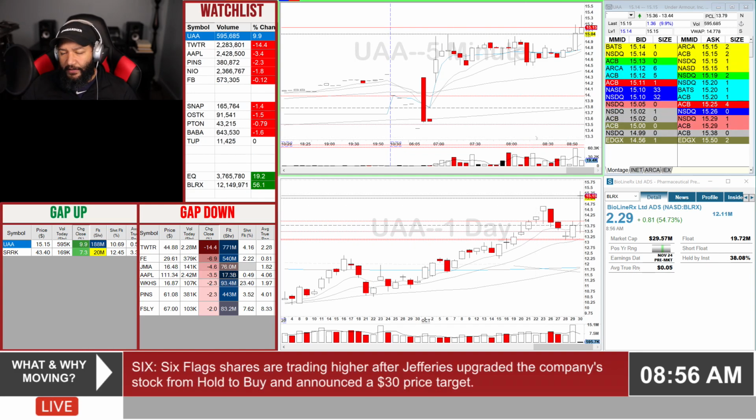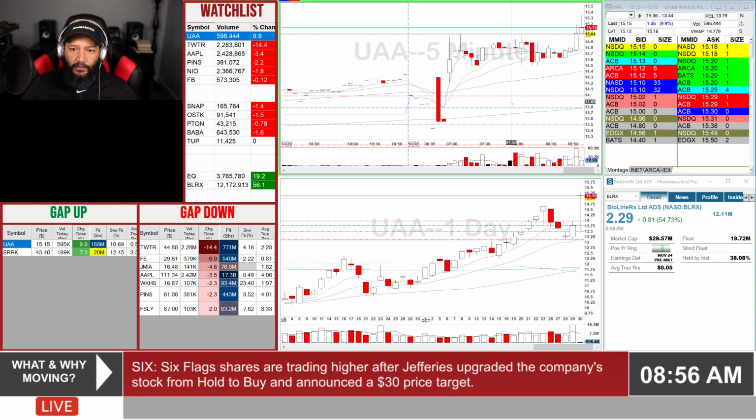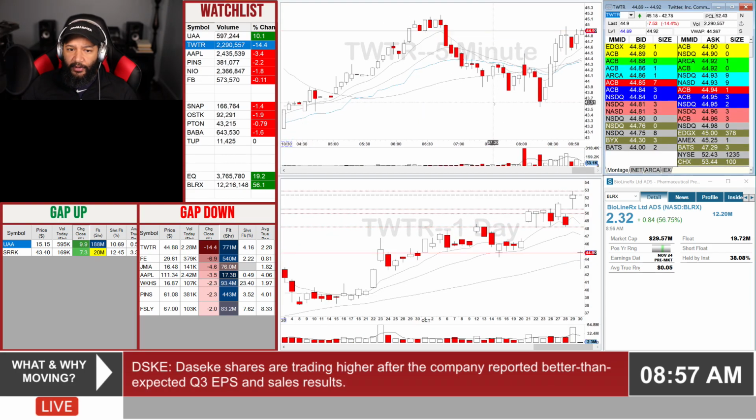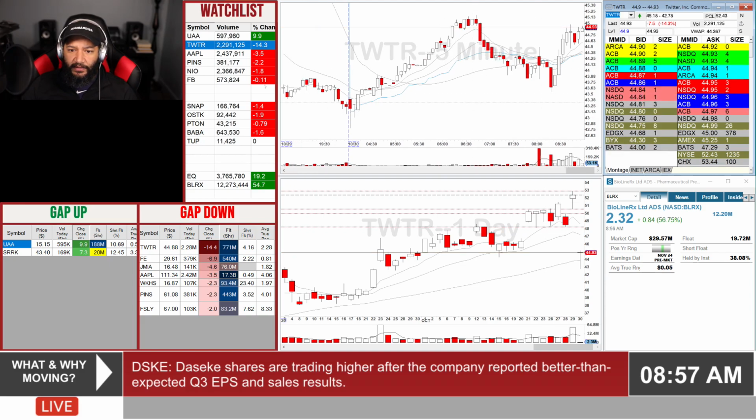I'm going to put it on there now just so that we have it. Broke out of that pretty nice. Let's see if that's going to continue. So this is looking good here, even better than it was before now with this breakout. So I do like that one. Twitter is amazing. Probably one of the top ones this morning alongside NEO. We'll get to NEO in a second. This is looking very, very nice.